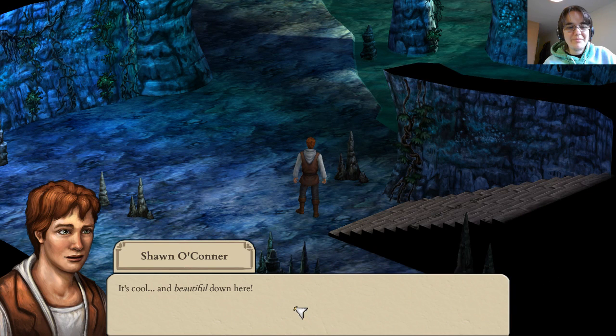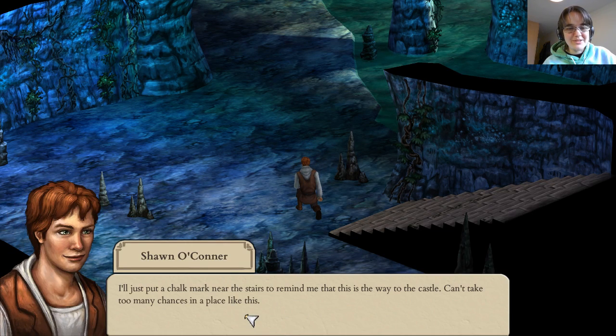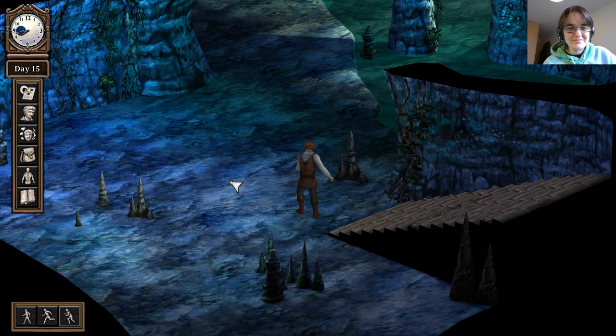It's cool and beautiful down here. The walls have a light of their own. Are they alive? Whatever it is, I'm liking it a lot. I'll just put a chalk mark near the stairs to remind me this is the way to the castle. Can't take too many chances in a place like this.